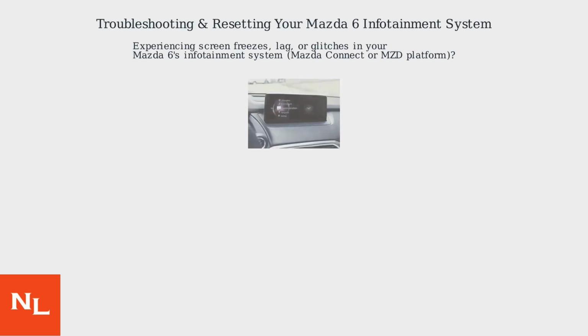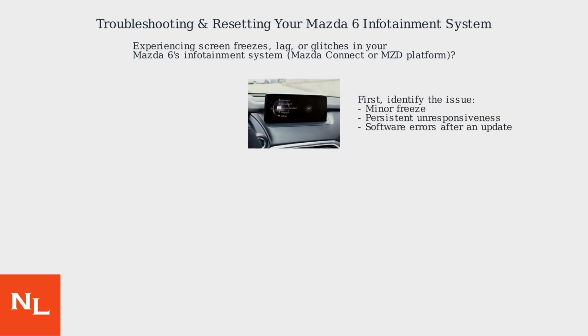Experiencing screen freezes, lag, or glitches in your Mazda 6's infotainment system? Let's get it sorted. First, identify the issue. Is it a minor freeze, persistent unresponsiveness, or software errors after an update?